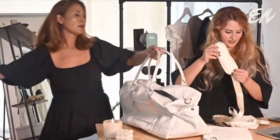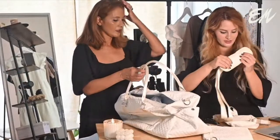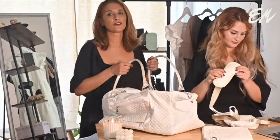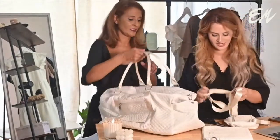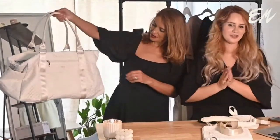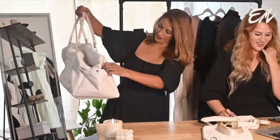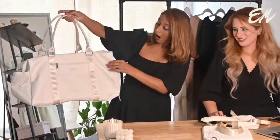Wow. Look at how cushiony this is. This is so comfortable. You can take this with you like that. This is really beautiful. Wow, thank you so much for sending this to us. I love this color. I'm in love. My mom is definitely going to be using this all the time.